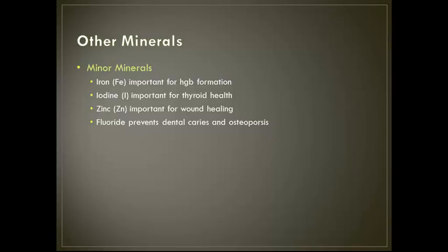Other minerals, we have minor minerals, which are iron, important in hemoglobin formation. Oftentimes, iron will be prescribed to patients who have lost a lot of blood after a major surgery. Some of the prescriptions that can be prescribed for iron are called Fe-Sol, Slow-Fe, or Ferritabs. We can also give Feraheme as an IV iron supplement if hemoglobin levels are at a severely low level. You will also see this medication on the list as ferrous sulfate.